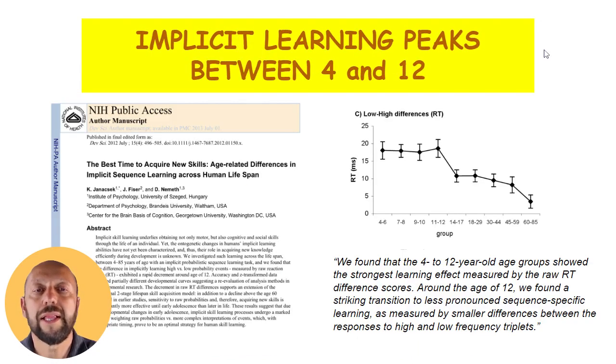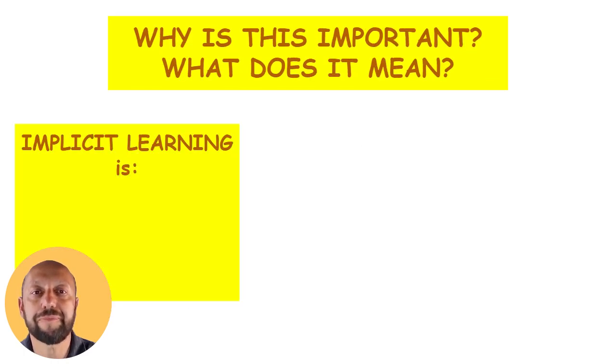Until recently, it was not known at what ages implicit learning capacity peaks, and it was assumed that it stays constant in youth and gradually declines with age. However, recent academic research from the National Institutes of Health shows that this is not the case, and implicit learning peaks between ages of 4 and 12. After 12 years old, the primary learning mode for children and young adults is explicit learning.